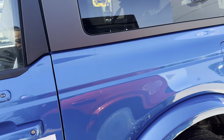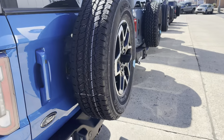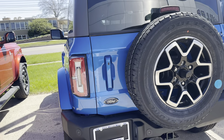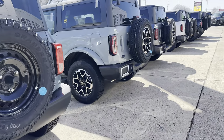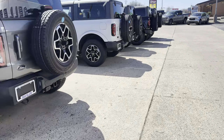Still got plastic on the seat. This is the color I want, y'all. For real, for real. I like this color too. But yeah, let's go down here to the trim that I really want.